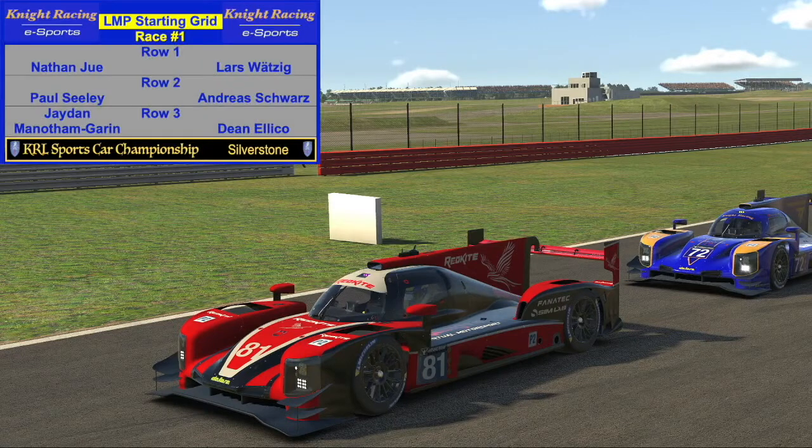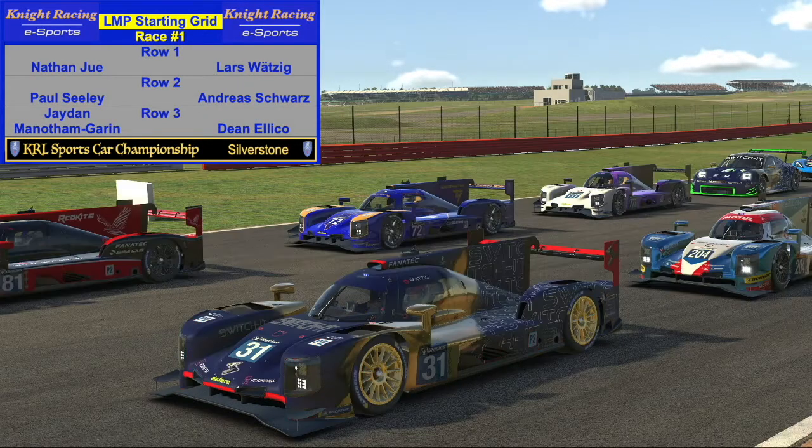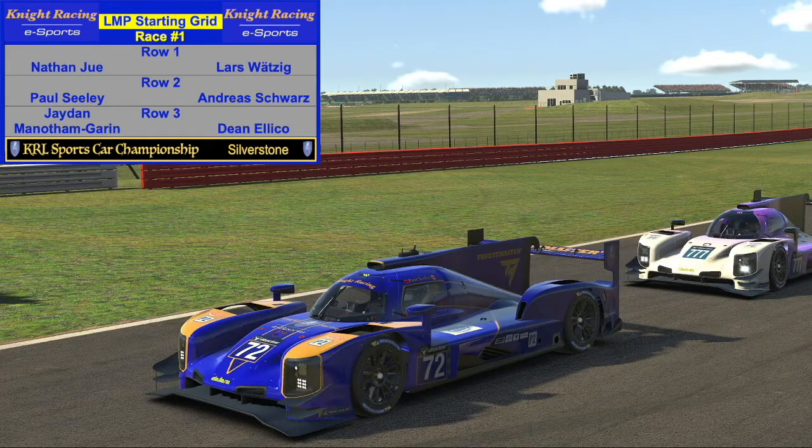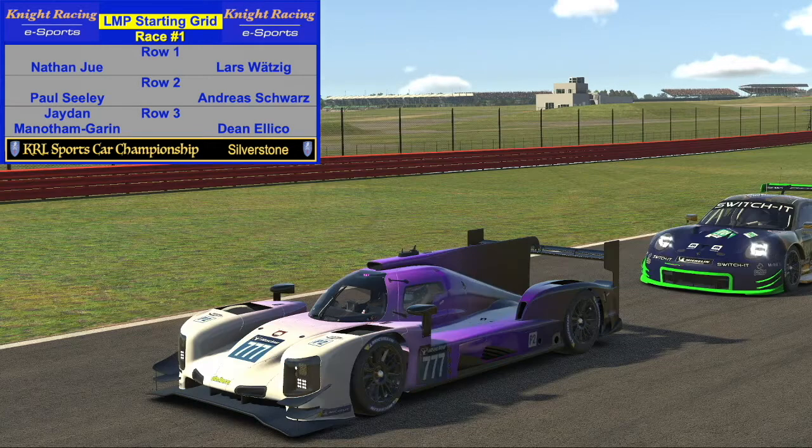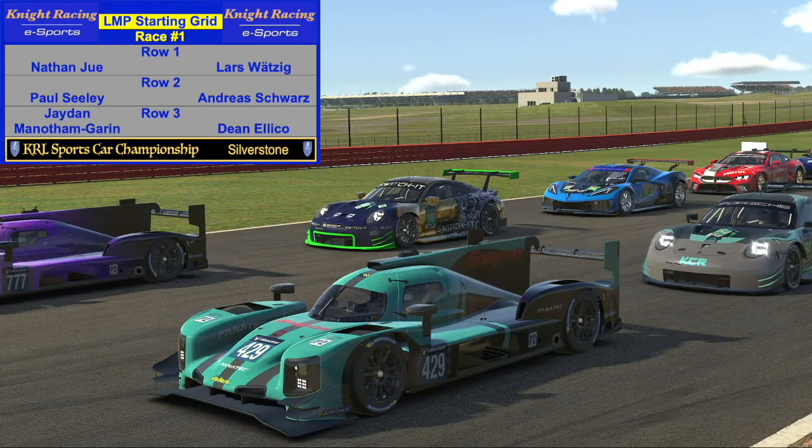Nathan Jew puts it on pole for the LMP2 class with a 145.364 beside Lars Watzik, the final exhibition race winner, a 145.793. Paul Seeley lines up inside row 2 in the Night Racing Esports car with a 146.377 inside of Andreas Schwartz in the 204. Jaden Manathan Garin is in row number 3 and he'll line up beside the 429 of Dean Ellico.